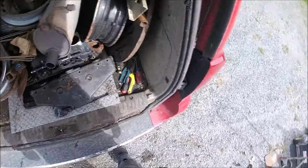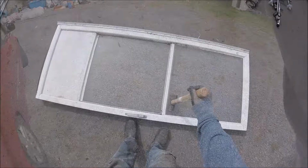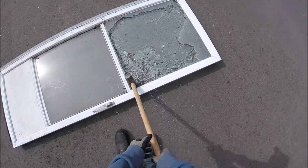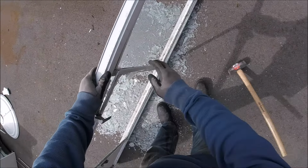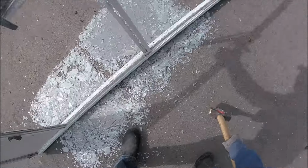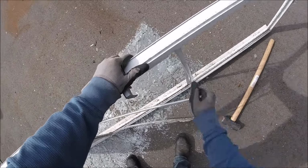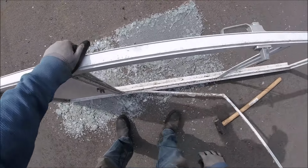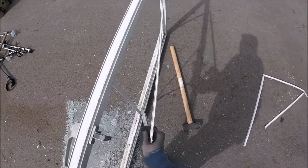Okay, I'm gonna throw the screen on there. Just hold for a second. I'll put that screen door on. Hold on. Heavy, heavy, heavy. Okay. The lights are hard to come off.